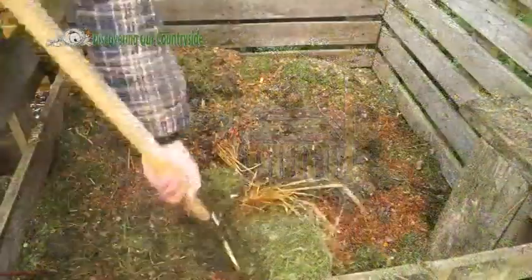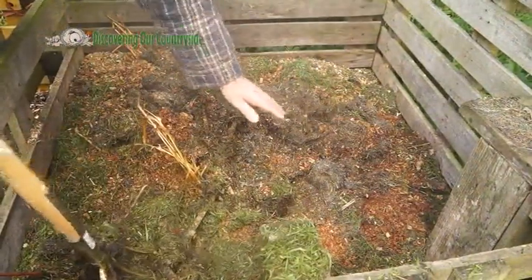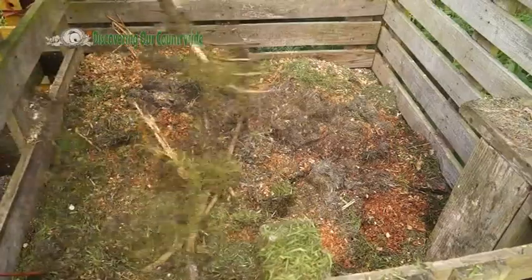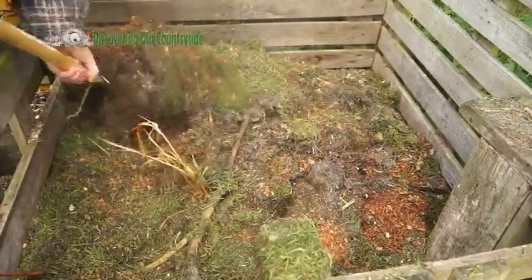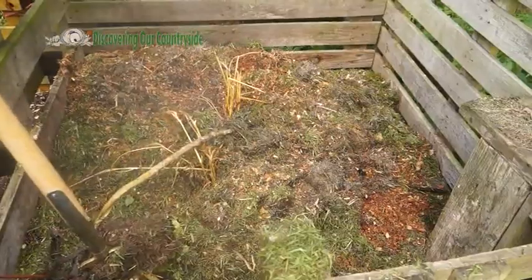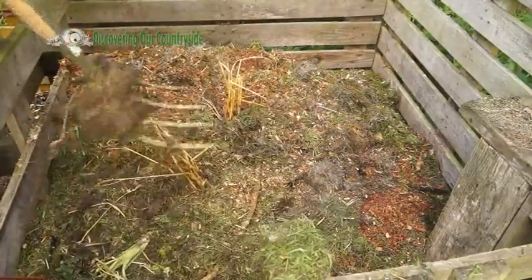So as I start to mix this, you can notice there's actually steam coming off here, and you can feel the heat, and that means that it's decomposing. The bacteria and the mini beasts, the micro beasts even, are starting to work on it and break it down to make compost. And the heat off there is very noticeable actually. So I've mixed that layer in.